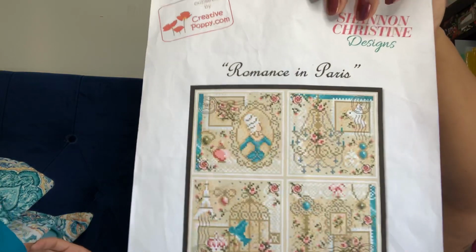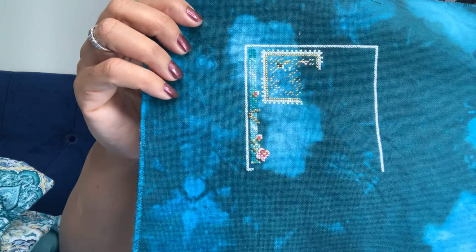Next up, we have another Shannon Christine design. And this one is called Romance in Paris. This is another one that I hand dyed myself. It's 28 count even weave from Michaels. And this is where I'm at. That one calls for just regular DMC, and I'm using Petite Treasure braid in place of the Kreinik that it calls for. Okay.